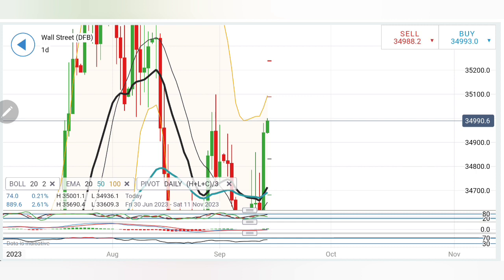First target should be at around 35,100, 200 zone. This is going to be a great resistance zone at around 35,000. So 35,050, 35,100, 35,200, these are the three milestones US30 needs to break past, and then more bullish momentum may prevail.